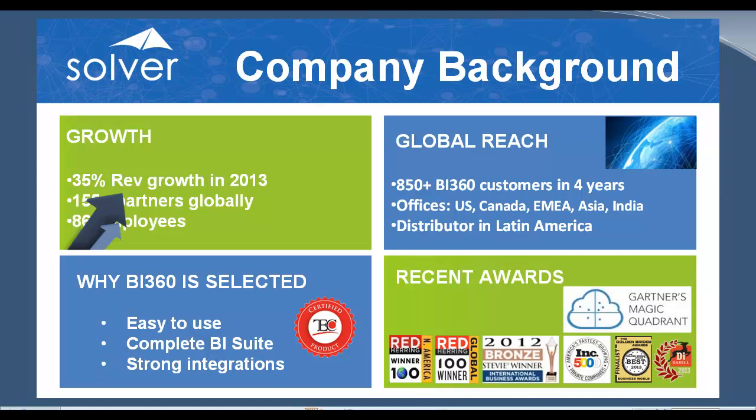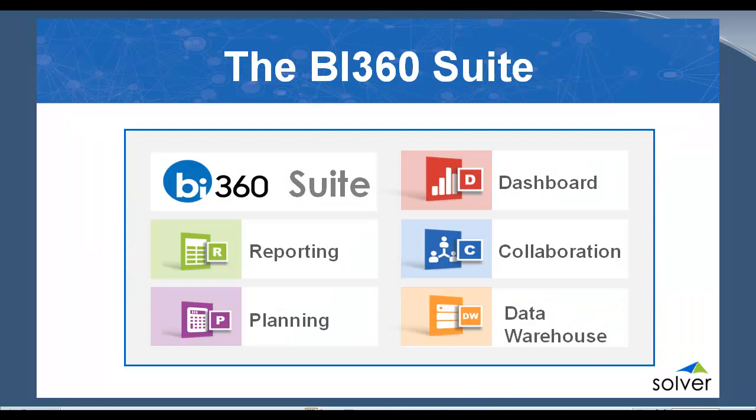We're recipient of many recent awards. Gartner's Magic Quadrant is the most notable I would like to point your attention to. BI360 was recognized as a niche player in Gartner's Magic Quadrant, the CPM Magic Quadrant, I should say, as of March 2014. Here are the 5 core modules of BI360: reporting, planning, dashboards, collaboration, and the data warehouse.